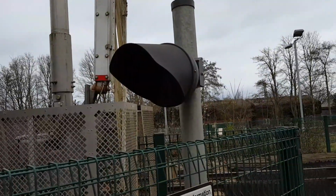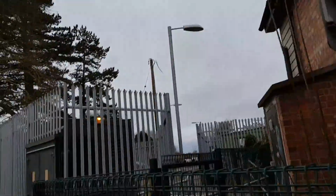As I also said before, there's an LED ped light here. Never halogen, of course. Yodel alarms on the entrance side barriers. And here we are then.